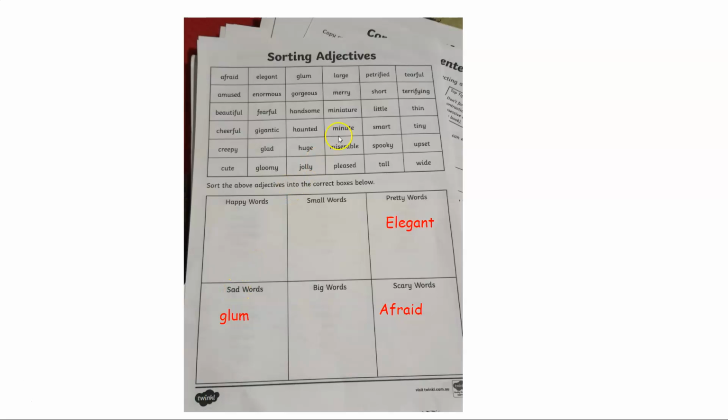Okay. Then we have the word large. And this would be big, words about being big. So large would go here. Now let's skip these and do amused. Amused is like they're happy or they find something is funny, but it's a happy word. Okay, and so let's find a word that means small. A small word would be short. Somebody who is short is small.